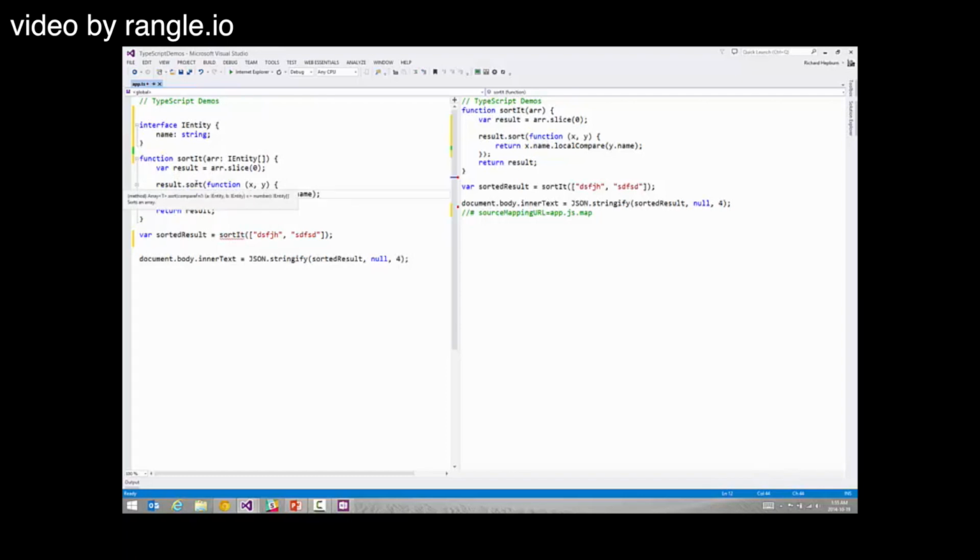The interesting part is when we get into sort. Now, sort takes a callback function that's going to be called on each element of the array, and it's going to get passed an item in that array as an x and a y parameter in that callback function. Now, TypeScript's smart enough to figure out and flow this type information through. So we can actually see here that x is actually of iEntity and y is also of iEntity. If I can get the IntelliSense to work, there we go.